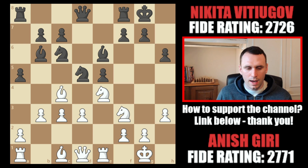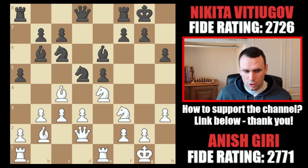That's better for black. So here the move queen d2 was played. A really nice idea to cover the pawn, because you don't want to go with the bishop, say, to b2. You'd rather that bishop comes to a3 and pressure down here. And now black has to find a plan.